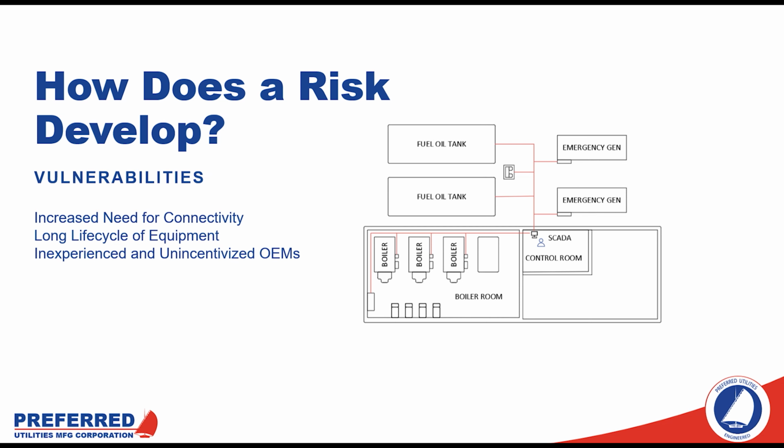If an attacker is able to access that network in some way, especially if you're using Modbus TCP, which requires no authentication or authorization in order to modify or read points, an attacker, just by being on the network, has the ability to modify the operations of your systems or even potentially disable your systems from operating in the way you intend.